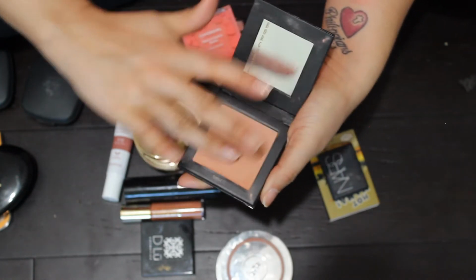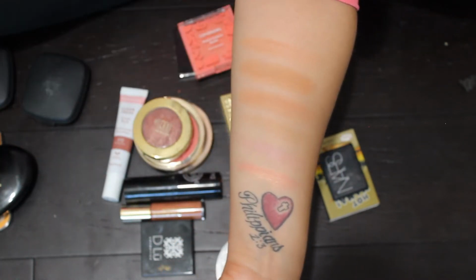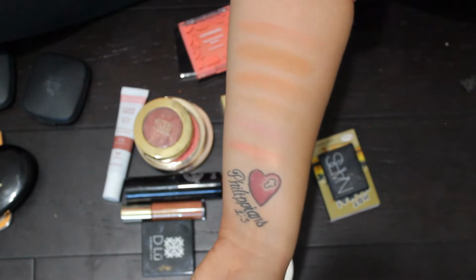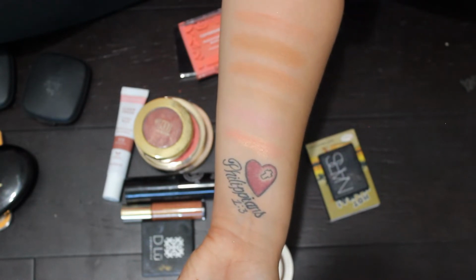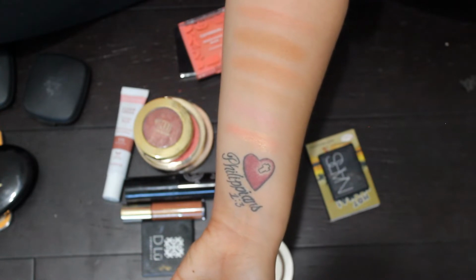All right, so anyways, here are the swatches of my more older, limited edition, just really random blushes.